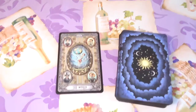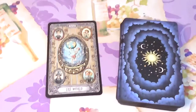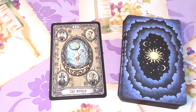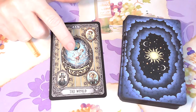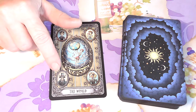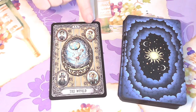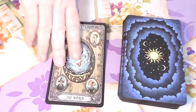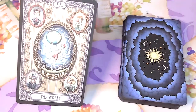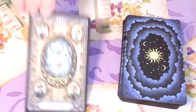Let me see if I can get the, there we go. Look at that closer. And so that you can see the World card here has kind of a 1910s feel with the bathing suit. You've got the horns of the bull. You have the cow here. You have the eagle. And if you are used to the World card of the Rider-Waite-Smith standard deck, it's very similar. And let's see if I can get that to focus for us. All right, there's the World.